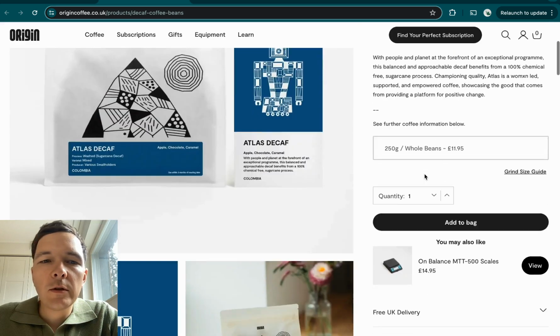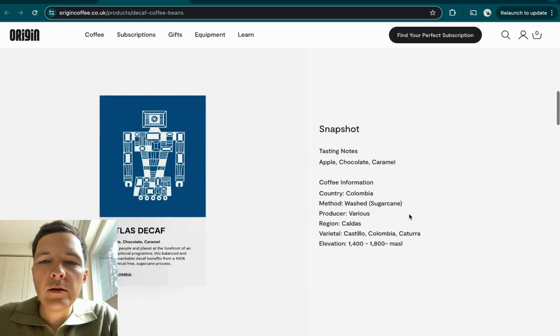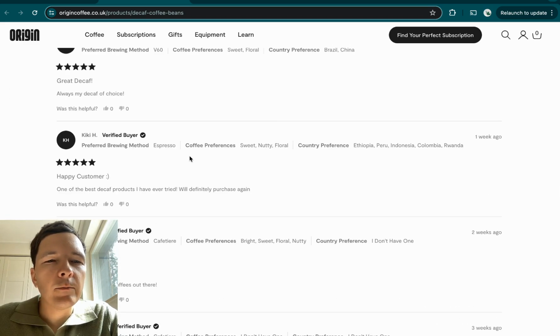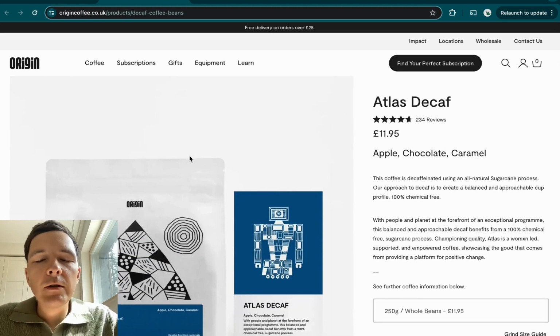But they do have some content here and some additional content here, although I think this is generic. This is the same on every page. Some small content here as well about the producer, process, and reviews again. So again, I don't want to hold you for too long. These are the main points.